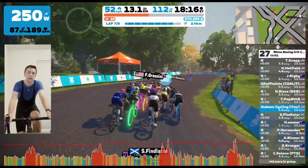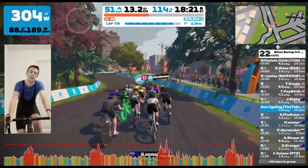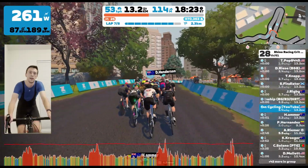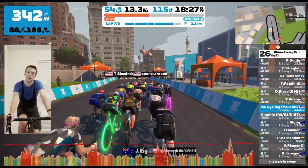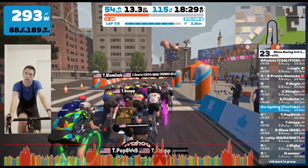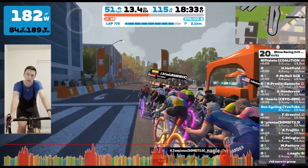As I'm going down this roller section, I'm kind of going backwards here, so I've got to put in a little bit of effort just to make sure I don't get spit out the back, especially with the new Zwift drafting. It's easy to be at the front of the race, take the power off for a couple seconds, and then get spit out the back.